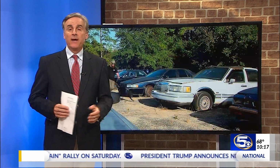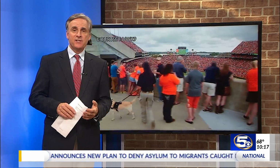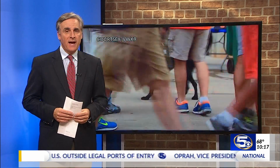Right now, about 130 Vapor Wake dogs are in service, purchased by the military, police agencies, mass transit systems, and pro and college sports teams. The cost, up to $50,000 each.